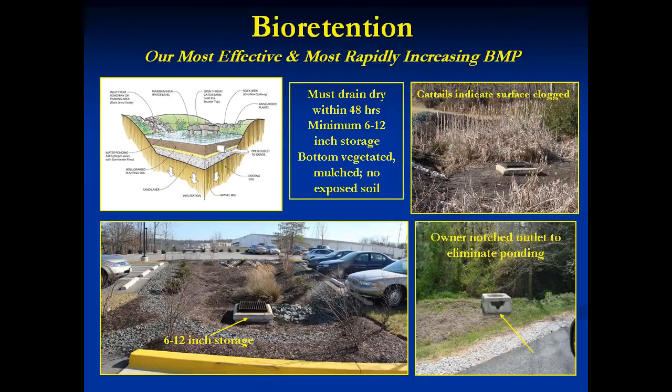Here we have one of the most effective BMPs, bioretention. It can remove 70 to 95% of the runoff and the pollution it receives. As shown in the upper left illustration, a pit is excavated 4 feet deep into permeable soils. Most of the pit is filled with a highly organic sandy planting soil with a 3-inch layer of mulch on top. A 6 to 12-inch depression is left at the surface.